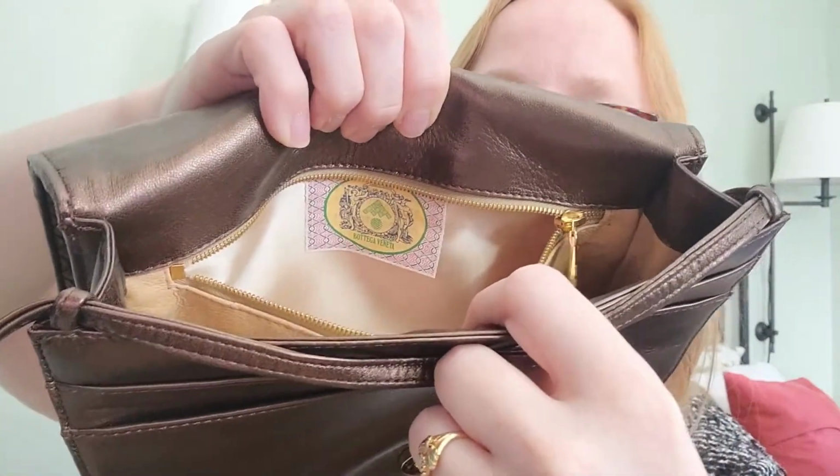Here's what the vintage tag looks like. It also has this amazing removable crossbody strap, so I could add a chain strap if I wanted, or wear this actually as a clutch. And I'm just very thrilled with this purchase.